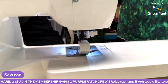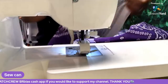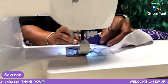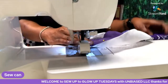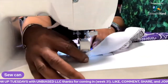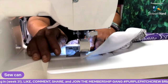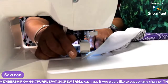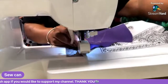All right, so I'm going to do the back of my skirt first. So okay, here y'all go. I'm just lining this up so that it will stay straight. That's all I'm doing. I'm not moving anything. I still have a 2.0 stitch length on my sewing machine, and like I said before, my tension is automatic. Okay. So all I'm going to do is put my presser foot down. Hopefully y'all can see it's not in the way.